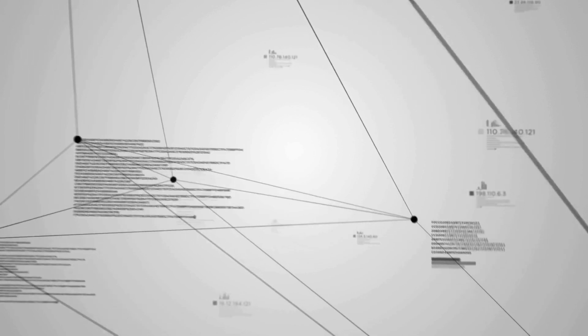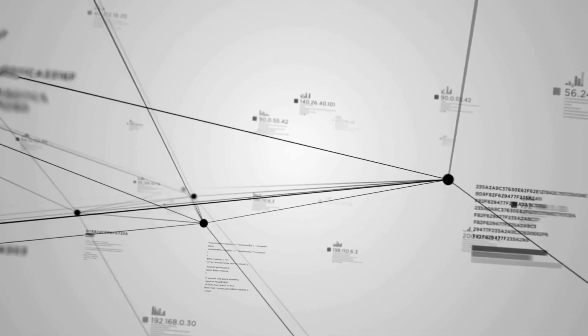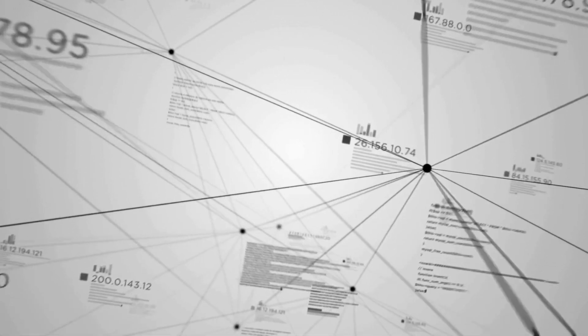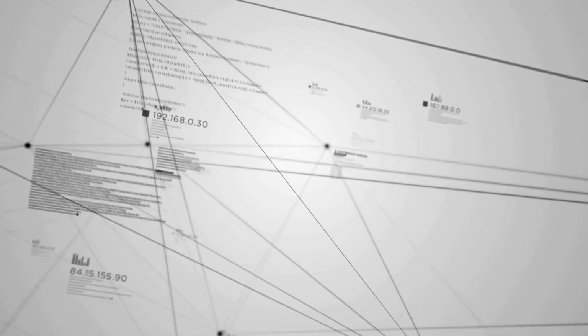Key features of web hosting. 1. Shared resources. In standard web hosting, your website resides on a server shared by other websites. The server's resources such as RAM, CPU, and disk space are shared among all the websites hosted on that server.